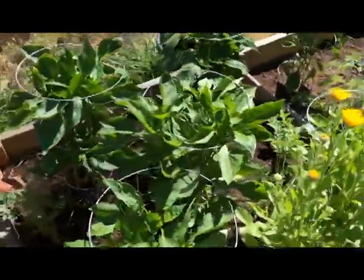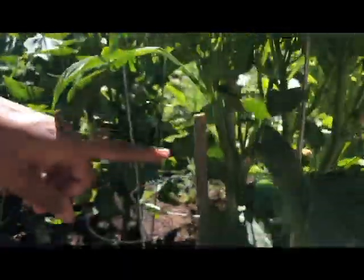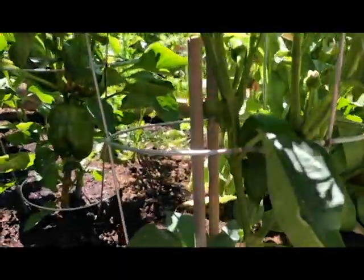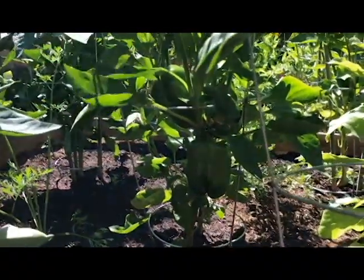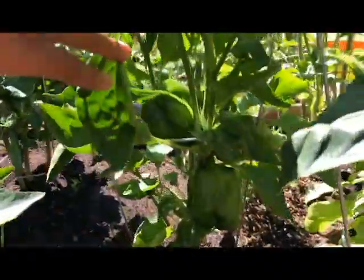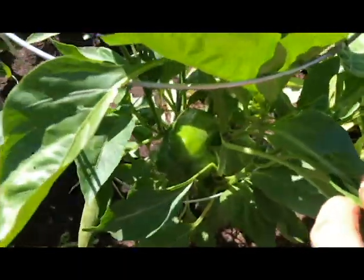And then for the bell peppers, we have some little ones here, lots of little ones in there. And then this one is huge. I don't know if you can see that. Maybe this is a better angle from up here. But this one right here is huge.